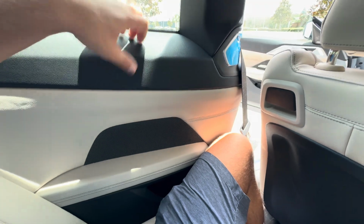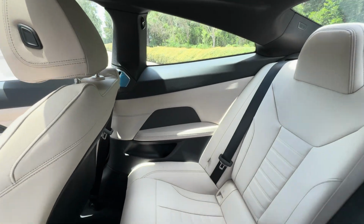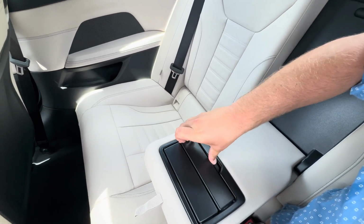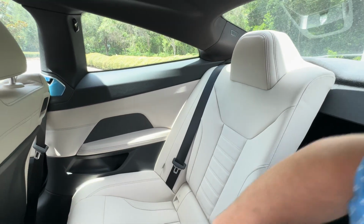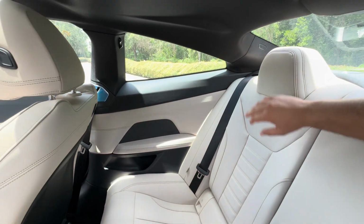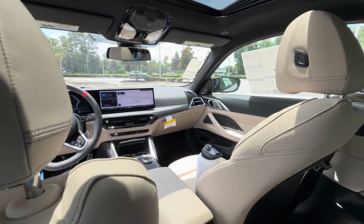Harman Kardon speaker, soft touch materials up top, and we get a center cubby armrest. That's a pretty appreciated touch. With cup holders, they're not opening up. It feels like they're a little bit stuck, but either way, you'll fit 12-ounce bottles in there with no problem. With a pass-through, if you're going on a ski trip, you can still bring it along here in the 440i, M440i, and these second row seats, of course, also drop down 40, 40, 20.